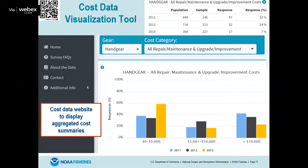We also see this as a method to disseminate results of our survey. So in the upcoming iteration of the survey, once we gather that data and aggregate it, we will display all of that information on this website.